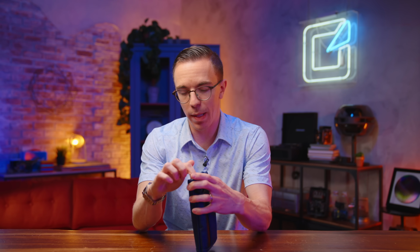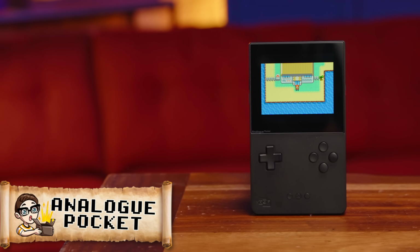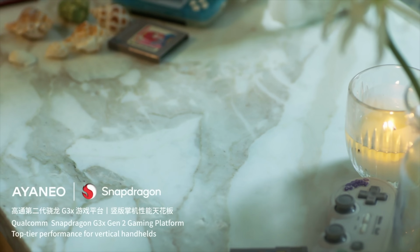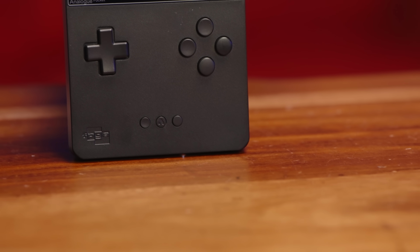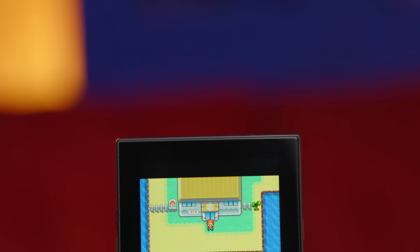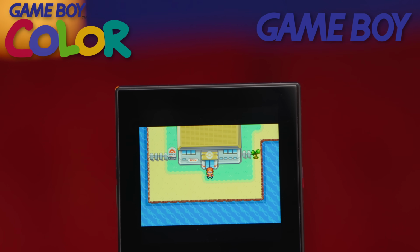This is not a new device, been out for a couple of years, but it is the Analogue Pocket. So the Analogue Pocket is a little different than a lot of the emulators that are out there. I know the Aya Neo DMG is a really cool little Android-powered device, but what makes the Pocket different is that this is an FPGA. Essentially what it means is that it is emulating in hardware classic Game Boy games. So it will play Game Boy, Game Boy Color, Game Boy Advance.